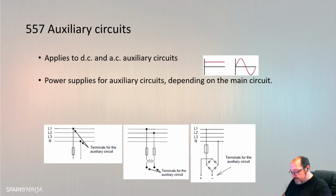It's recommended the auxiliary circuit supplying primarily electronic equipment or systems should not be supplied directly, but at least via simple separation from the main circuit. We have earth connections and auxiliary circuits there, and power supplies, standby supplies. AC supply, 50 Hz is 230 volts nominal, and 60 Hz is 277, and DC is 220. So those are the nominal voltages for the standby supplies, or for the auxiliary circuits, sorry.